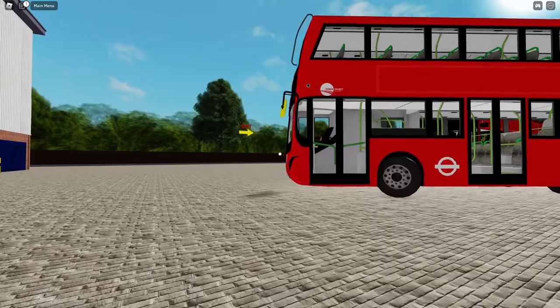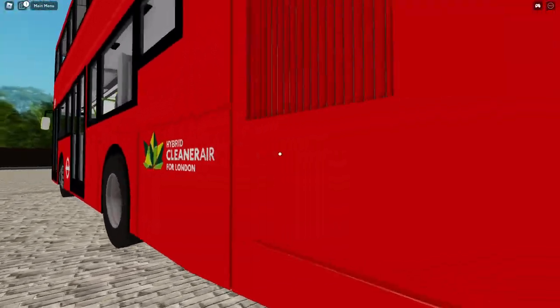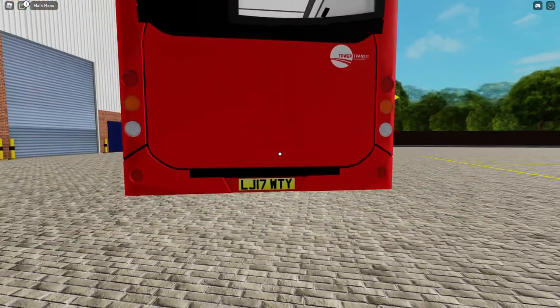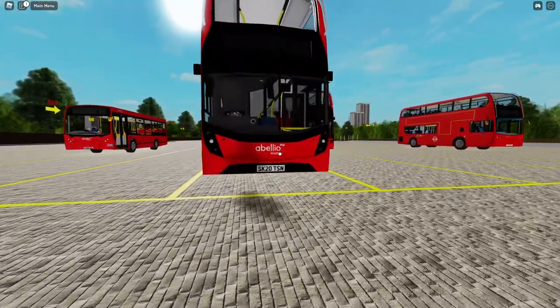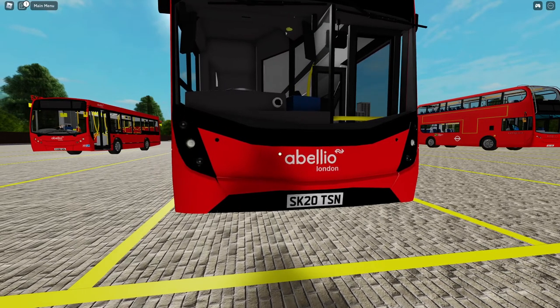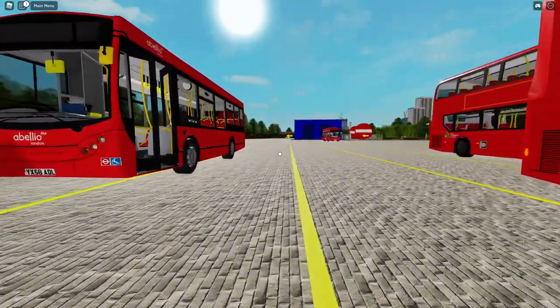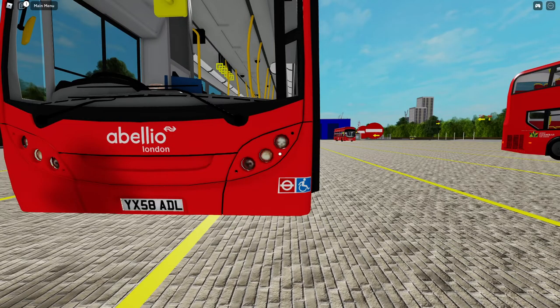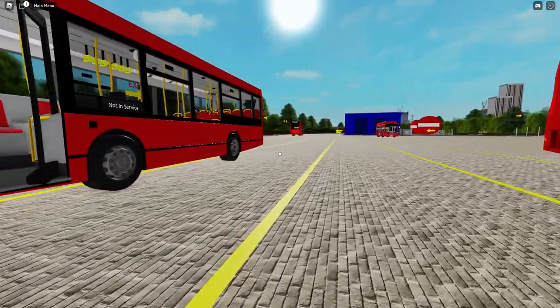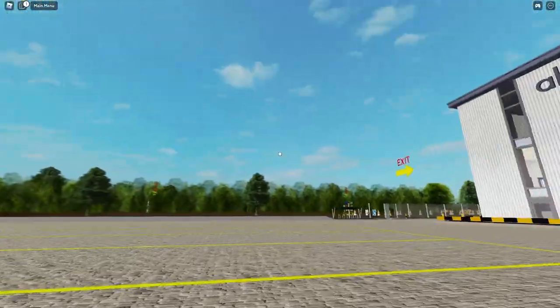First we have a Tower Transit MCV Evo Setti, and it is a LJ17 WTY. Abellio London Vero 400, MMC, SK20 TSN. Vero 200 Abellio YX5A ADL. That's the same number plate as the other one.